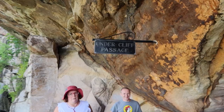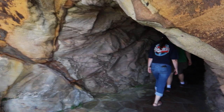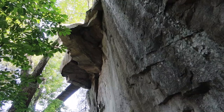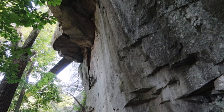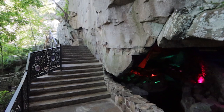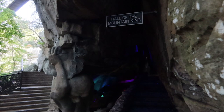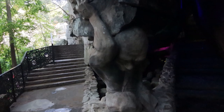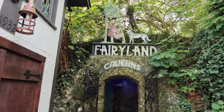So we got the Undercliff Passage. Is this another tunnel? It is. Let's go in. Oh, it's really hot over here. Here is the Hall of the Mountain King. And there's this guy here, he's maybe a goblin or something. And he's holding up the mountain. That is really cool. And here is Fairyland Caverns. Oh wow.